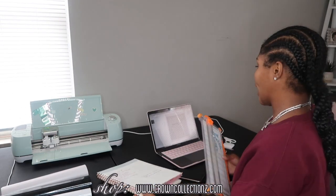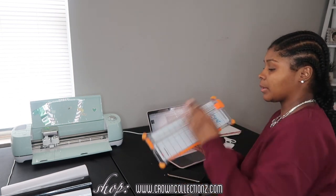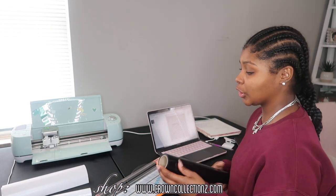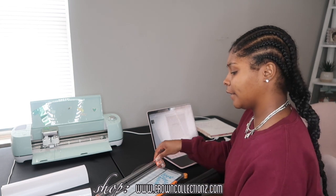Okay, so right now I just went ahead and set up the first project. I'm about to go ahead and cut out the vinyl for it, get it set up, and have my Cricut cut it.